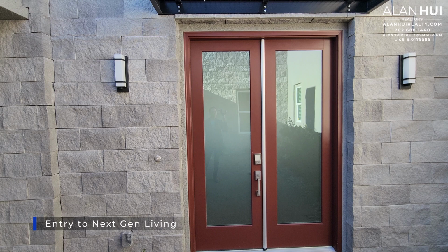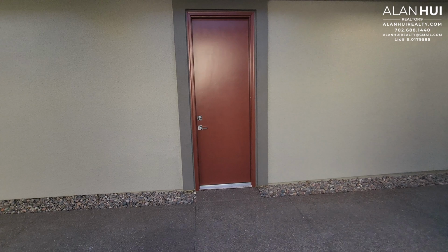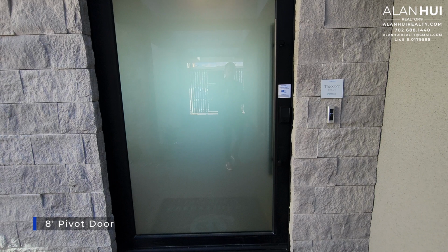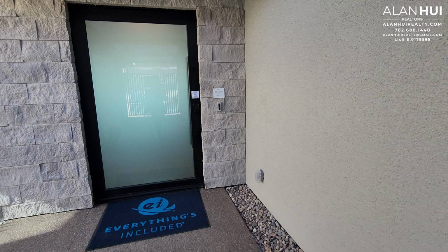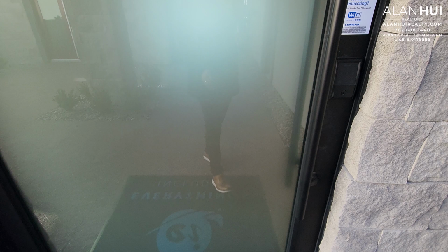We have stacked stone here. Your entry door will be an 8-foot pivot door with a frosted glass. I would actually prefer this door to be not frosted. You already have enough privacy from the security gate. And this door here is your garage access door. It will lead to a 3-car tandem garage, but is currently locked. A Ring doorbell will come with your home. I feel the frosted glass actually blocks out a lot of light too.